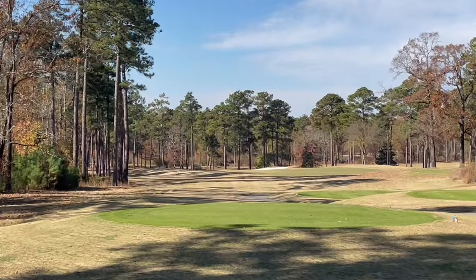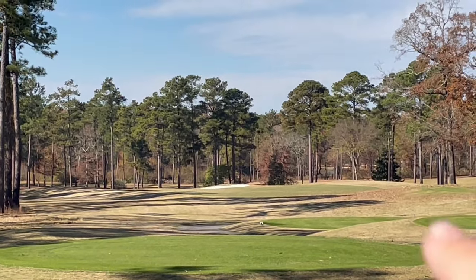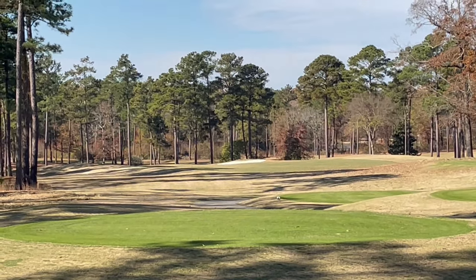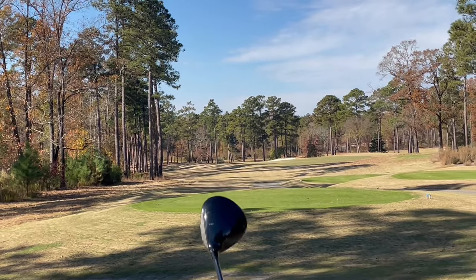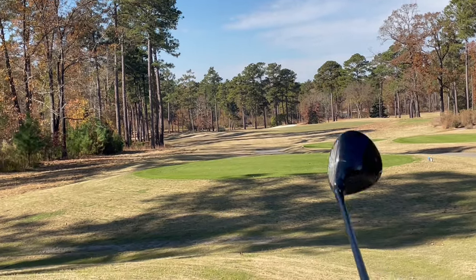475, dogleg left, par 4. Bunker out there, probably about 297 to the back of it, so probably about 285, 290 to the front of it. And there's two options to play this hole. You could be very aggressive and hit a driver along this line or aim at that bunker with a draw.